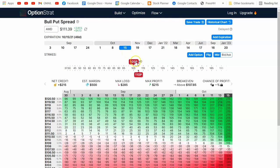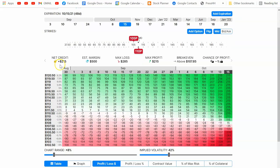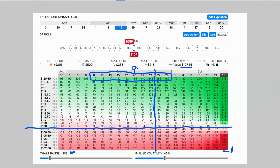Doing an at-the-money bull put spread with a $5 wide spread. It requires $500 in margin. I get $215 as my net credit and $285 as my max loss. It's not a 1-for-1, but it's not bad either. I set my chart range to 8%, an 8% profit target. And it reached it 9 times, up until 29 days, somewhere in here.